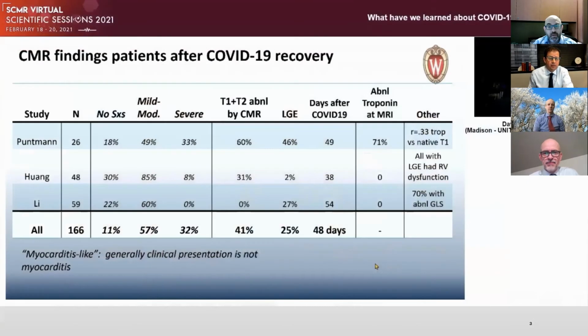Just one slide from Dr. Blumke's talk, which summarized some of the studies outlining CMR findings after COVID-19. These are just 3 studies represented. And you can see here that in summary, LGE was present in about a quarter of patients, and we saw a higher incidence of T1 and T2 abnormalities by CMR in these studies to date.